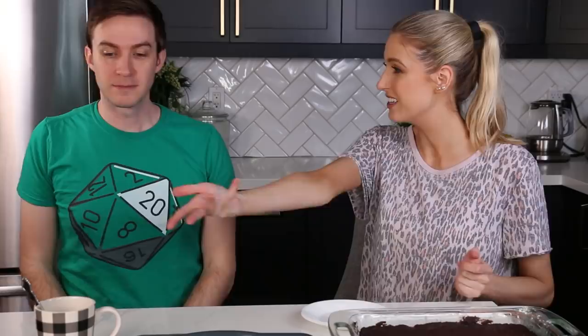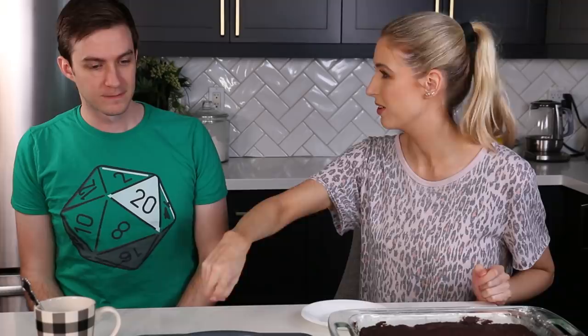So we have three different TikTok desserts here. We have mug cake with Oreos. There's a lot of Oreos today. Oreo cheesecake cookies, and then brownies. Should we start at this end and work our way down, or the other way?